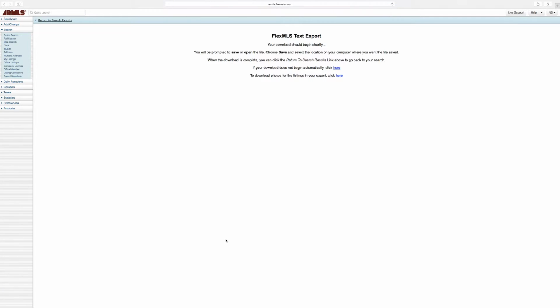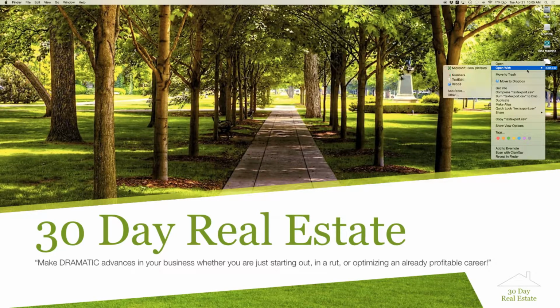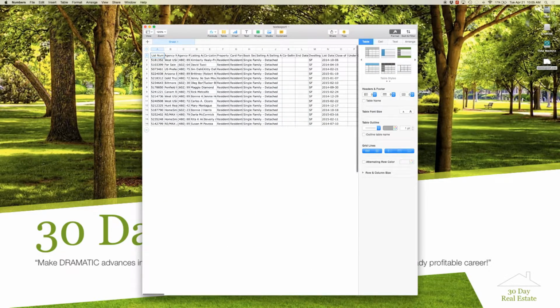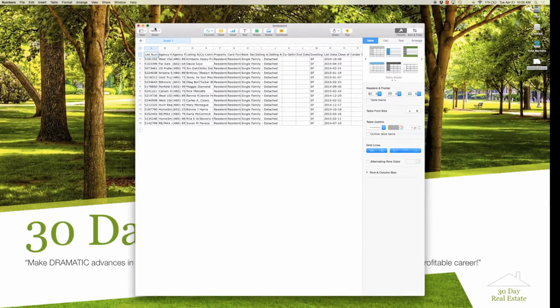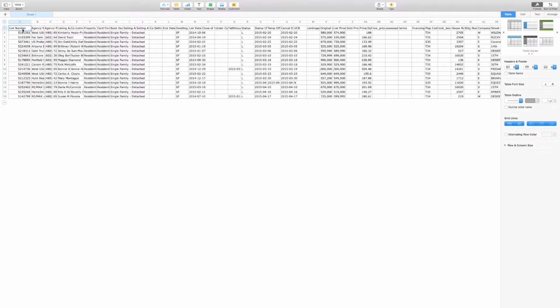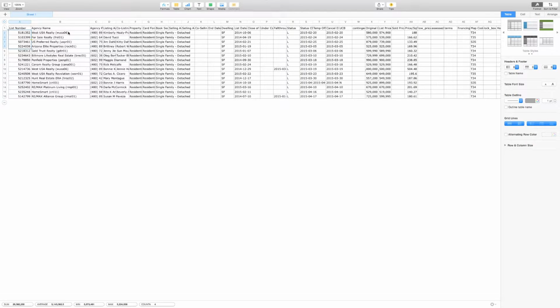Now, I'm going to go back to the desktop so we can open this up and take a look at it. I'm going to open it with Numbers just because that's what I use. You can also open it with Microsoft Excel. It's going to be the same thing. We'll open it with Numbers really quick, and I'll bring that to full screen and we can take a look at what we got here. So as you can see, our MLS number is going to be here, and you've got your agency stuff here.